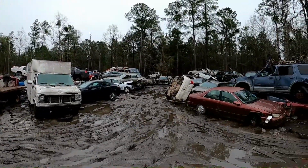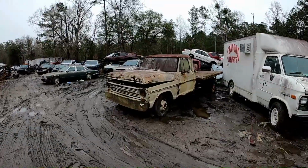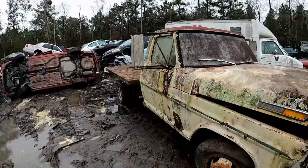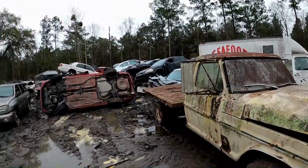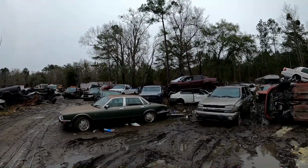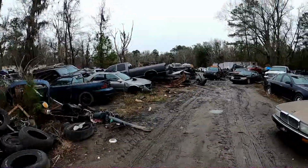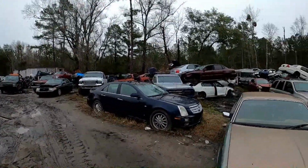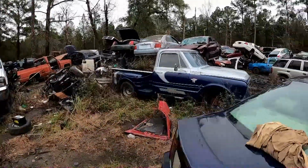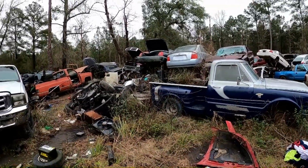Oh, look at this mess. Wow. That's a pretty cool old truck. Man, this isn't working out. Old Chevrolet truck as well. Well, that was definitely somebody's toy there. They had fixed it up with a nice paint job. Yeah, somebody up here working.